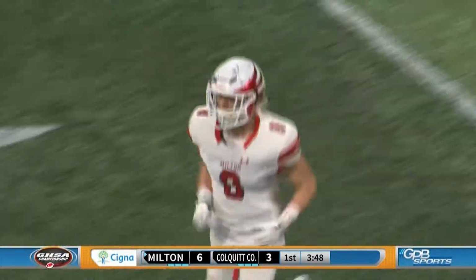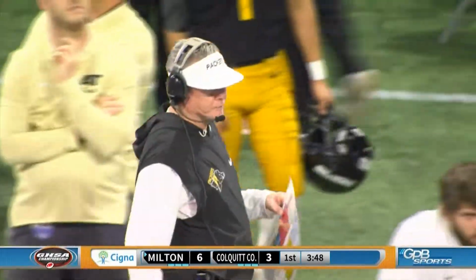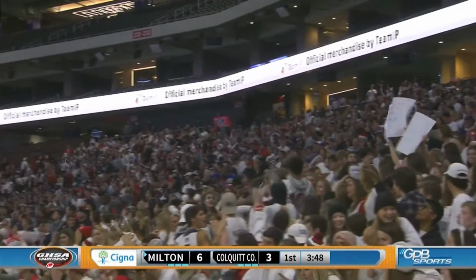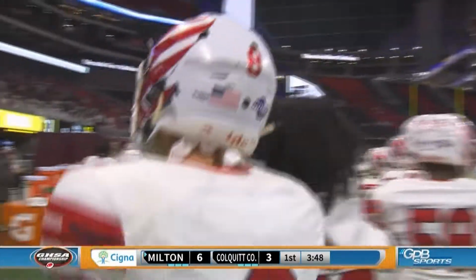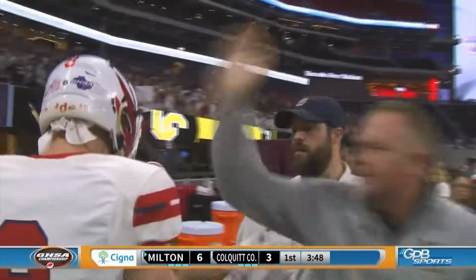Great concentration by Jordan Cox, making the play, breaking the tackle. Touchdown, Milton. Jordan Cox gets behind the defense, and Milton on top. 6-3. 66 yards on the play.